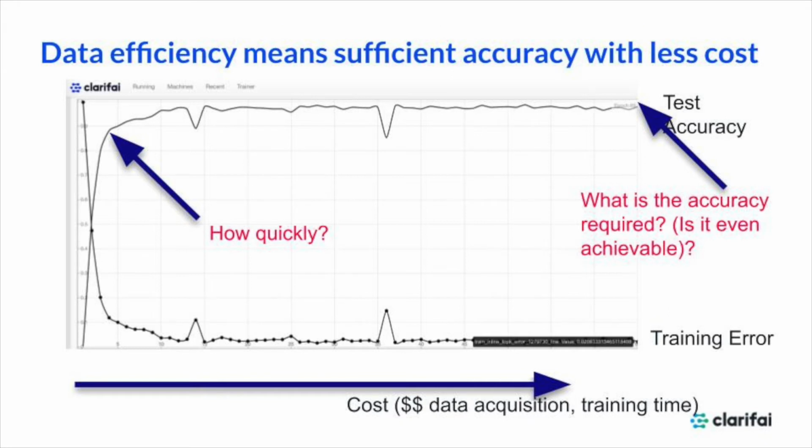The important things about this curve are, first, on the right-hand side, what is the accuracy that we have to hit? Are we going to plateau at some level before we've hit the required accuracy? Or are we able to operate with less than 100% accuracy? And what is that percentage? Now, assuming that we can operate with less than 100% accuracy, then we're over here on the left-hand side of this chart. And the question is, how quickly, meaning how low cost, how little data, how little training time, can we get to this 85% accuracy level?